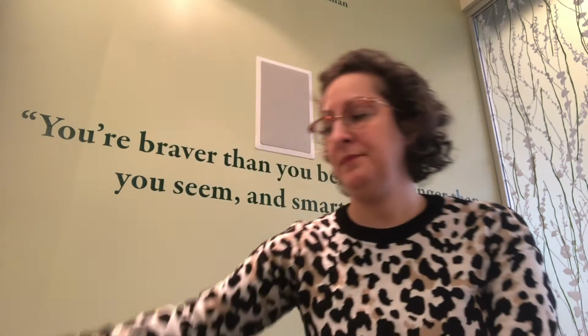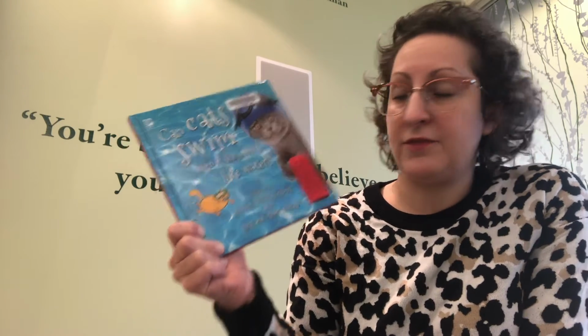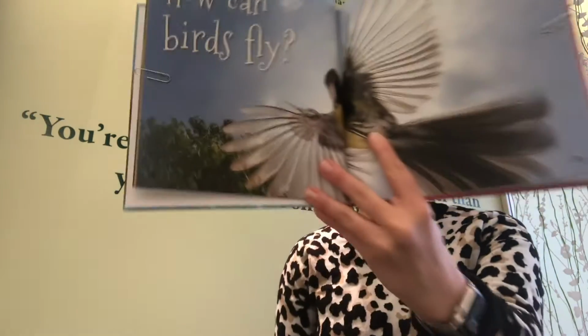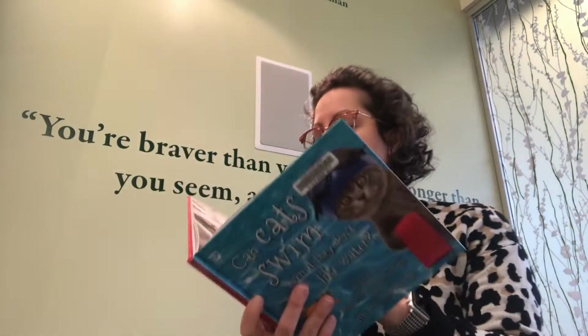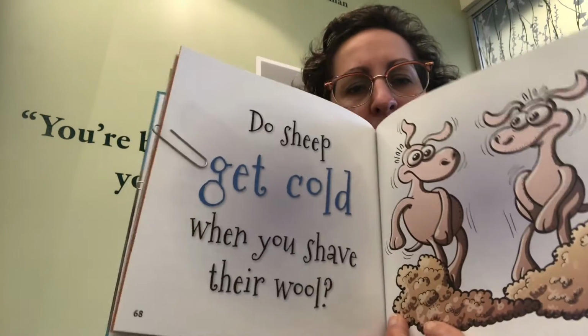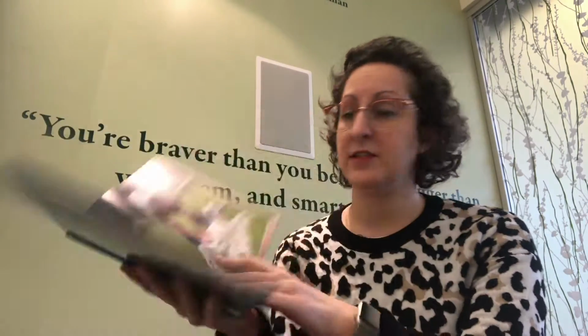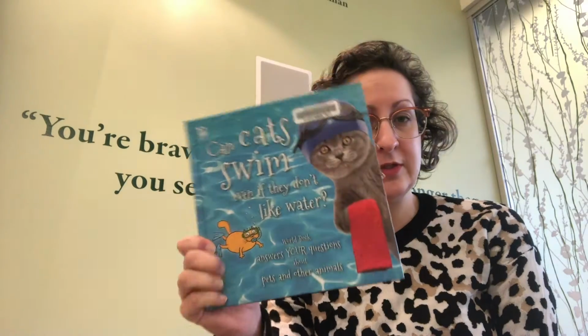Another nonfiction. Can cats swim even if they don't like water? And this is from World Book. And it's got all kinds of questions and answers. So the question here is, how can birds fly? And then when you turn the page, it'll show you how they fly. Or questions like, are wolves related to dogs? Do sheep get cold when you shave their wool? So it's got funny illustrations, and then it's got photographs and explanations. So there's all kinds of different questions in here. So pretty much anything you can think of relating to animals.